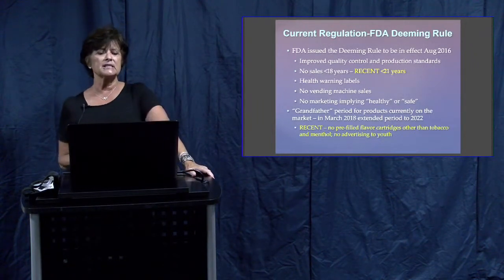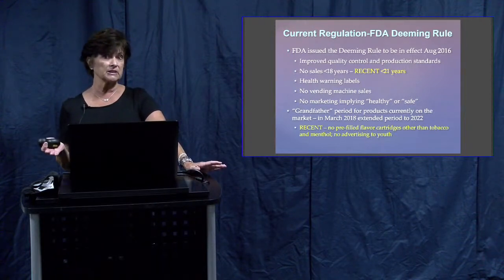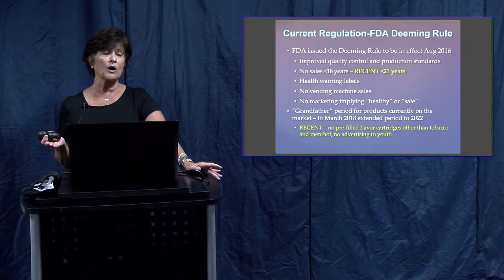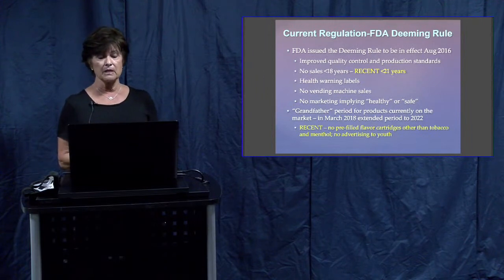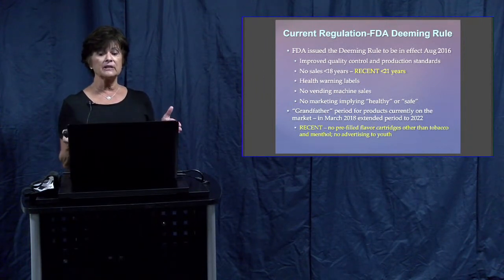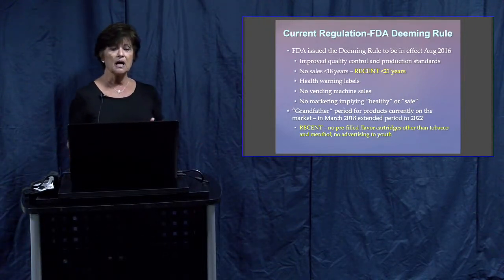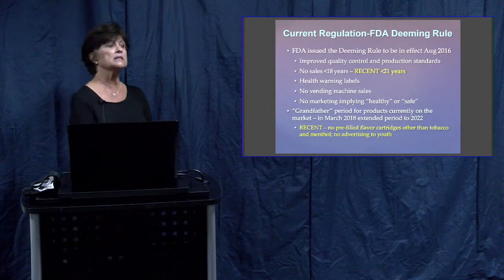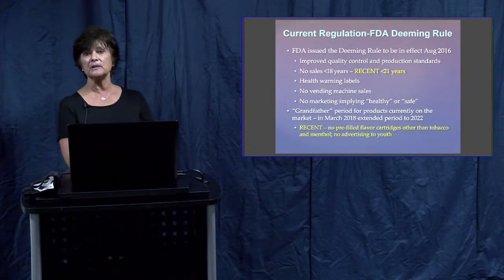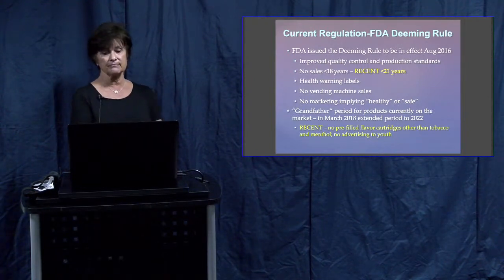So the FDA has a deeming rule that, starting in 2016, they have authority over these electronic nicotine delivery systems. So they are going to have improved quality control and standards that have to be adhered to. Everything before this has been grandfathered in. So that's going to be for future products. Up until this year, they could sell to anyone 18 or over. Now they have to be 21 and over. So that is, at least in terms of sales in stores, a difference.